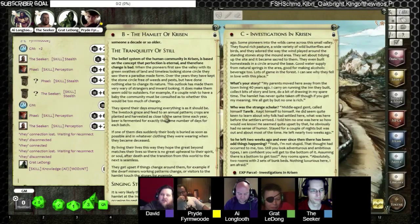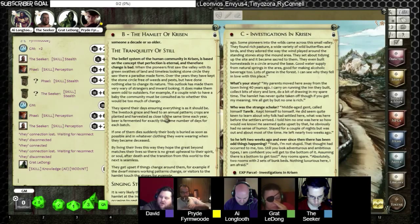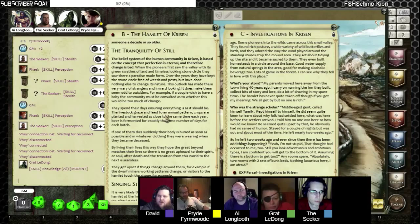He says basically their belief system, they call it the tranquility of stillness. He says that it's basically the belief system of the human part of the community here in Krisen, and it's based on the concept that perfection is eternal, and therefore any change is bad. That's why we don't like change, but there has been some change the last several weeks, and it's just been a little odd. "Change how?" "Change is good. You need change." "No, my friend, change is not good."